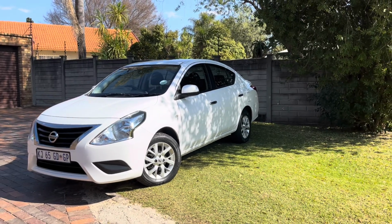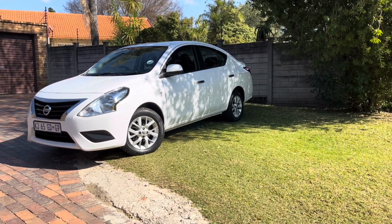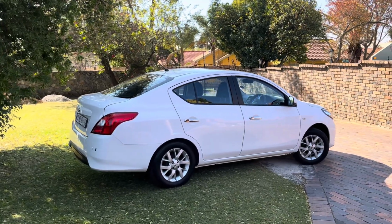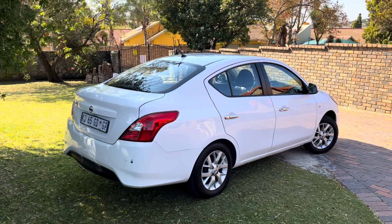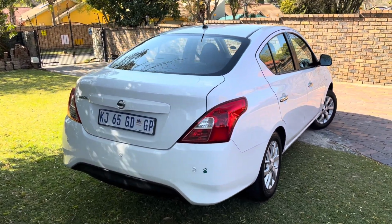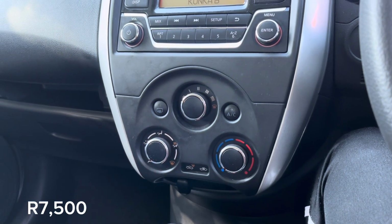So, what's the damage? A brand new Nissan Almera 1.5 Acenta manual will set you back 291,900 Rand. If you finance that over 72 months with no deposit and no balloon payments at an interest rate of 11.75%, expect to pay around 5,700 Rand per month. Add 2 full tanks of petrol and that amount goes up to 7,500 Rand per month.